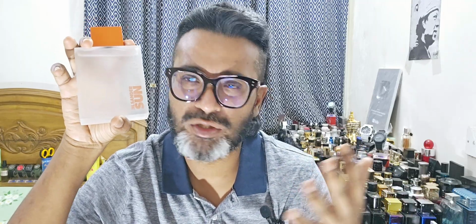It does last, but in the first 2 hours, this is quite prominent. It projects. After 2.5 hours, it's within your aura. If you have 5 or 6 sprays on the shirt and on both arms, and you stay indoors, not outdoors, this will give you about 4 to 5 hours tops. But for that, you need high heat. You need the sun to warm your skin up and then bring back the perfume. It goes away, it comes back. It has that property. So performance wise, this could be a poor to an average performer.